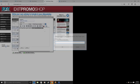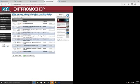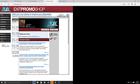So if I was going to put a link in there, I would put the URL. So now it's got a link in there. I'm going to hit save. Campaigns, okay, at the bottom there. Yeah, it's active. I'm going to make this number 1. So now that link, that article is there. If they click on it, they can read it. They can click on the link to your website, whatever you put in there.